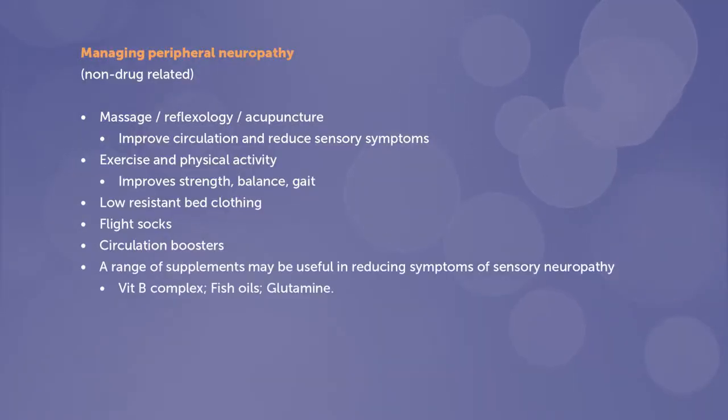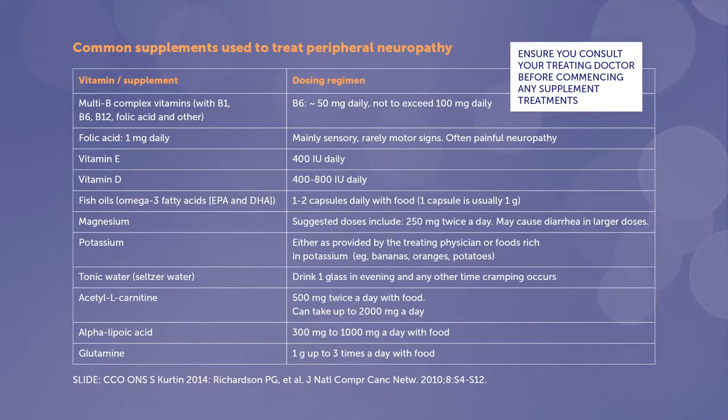Increasingly, we are becoming aware of a range of supplements that may be useful to manage some of these symptoms too. Principally, the use of vitamin B complex, but also the potential use of fish oils, glutamine, and some other supplements. The use of supplements to help manage peripheral neuropathy is not well evidenced, and it is important that you discuss with your doctor before you try any of these supplements. But the ones listed in the slides are ones prepared by the International Myeloma Working Group and have been used in patients with myeloma and peripheral neuropathy.